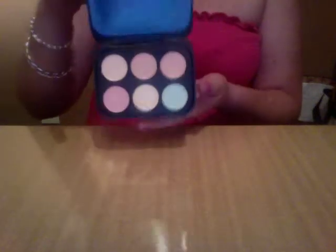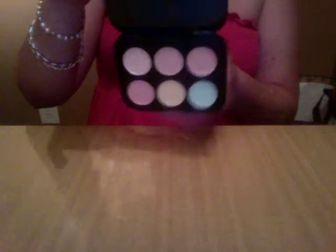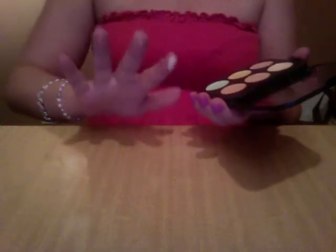This is awesome. Here, you open that, and I will open this for you guys. This is the Beach Cosmetics Concealer and Corrector Palette. And I've heard really good things about this. I don't know if you can see that, but it's really creamy and nice.